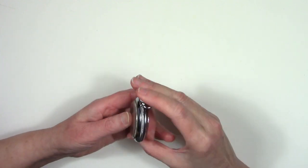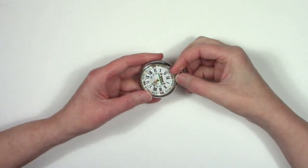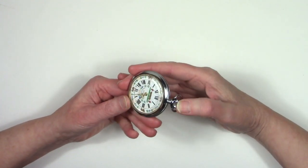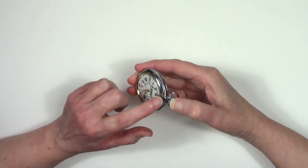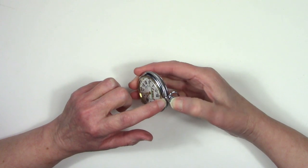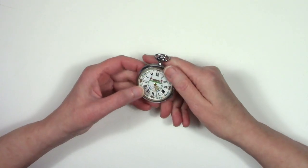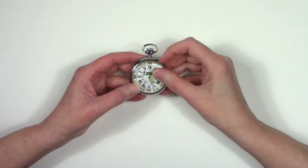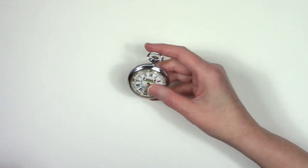And another thing to know is the ones that have the cover, when you close them back, you want to press on the knob and then close it with the lever pressed down. And then once it's in place, then you release the lever. You don't want to hear that clicking sound. What happens is you're damaging the mechanism that closes the pocket watch.